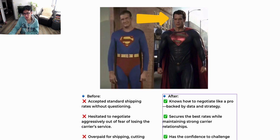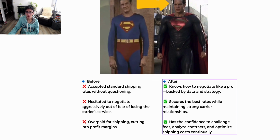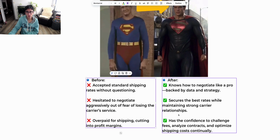After, now you know how to negotiate like a pro, using data and the strategy we implemented. You're able to secure the best rates while maintaining strong carrier relationships. And you now have the confidence to challenge fees, analyze contracts, and optimize shipping costs continually. Eventually, you can just have someone handling shipping and shipping negotiation full time.